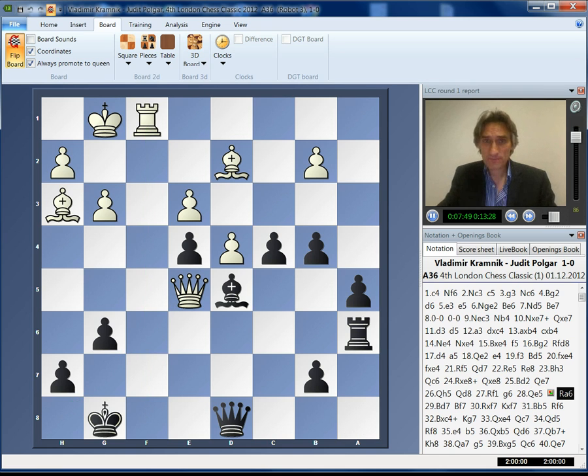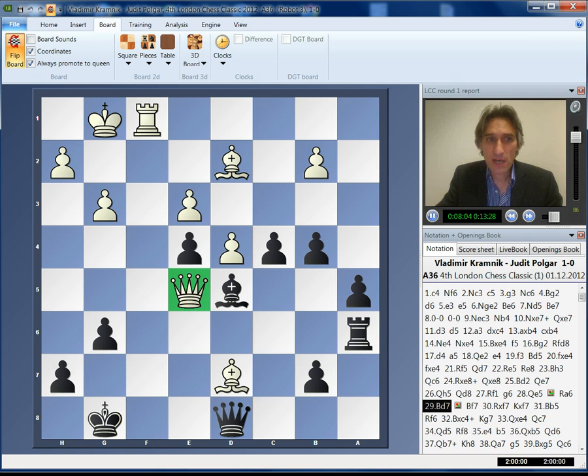Polgar played rook a6 to cover some squares on the 6th rank. But there was an absolute killer move from Kramnik now, beautiful move. Bishop d7, and this breaks the blockade. You can see now that the threat is to play queen takes bishop, and, you know, this is just absolutely hopeless.